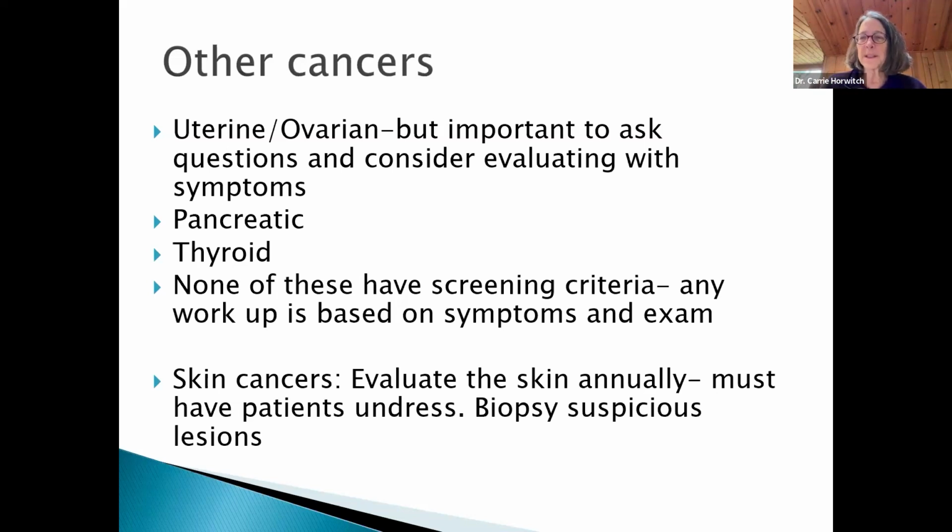If a woman comes in with vaginal bleeding and she still has a uterus, then you need to consider a workup for that, because we do not want to miss uterine cancer. Ovarian cancer, again, unfortunately tends not to have a lot of symptoms until it is later stage.